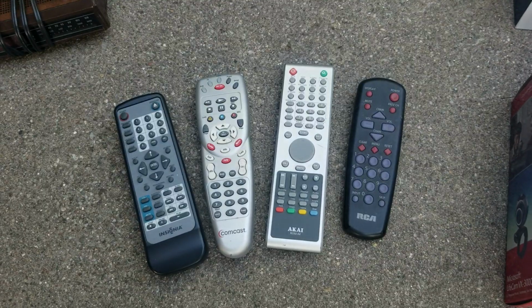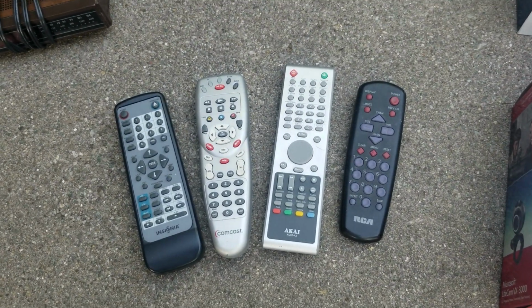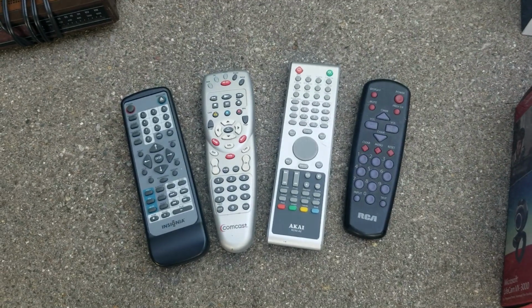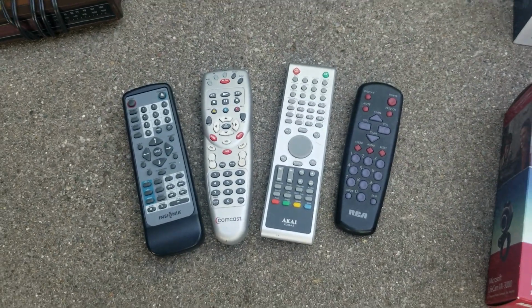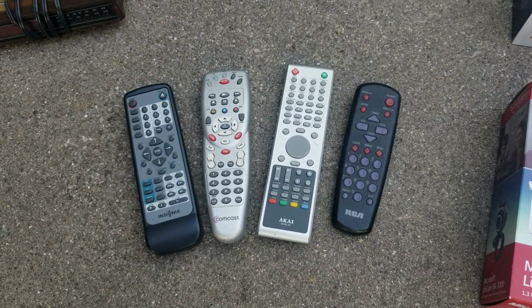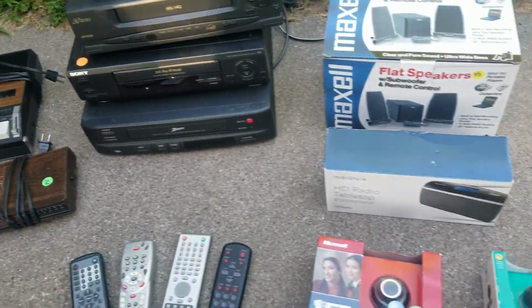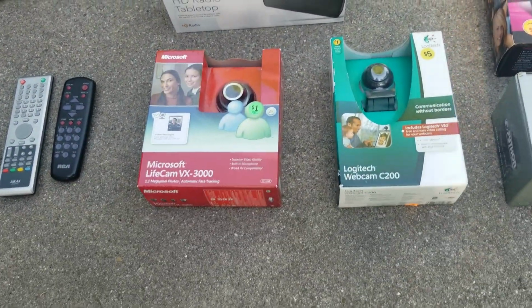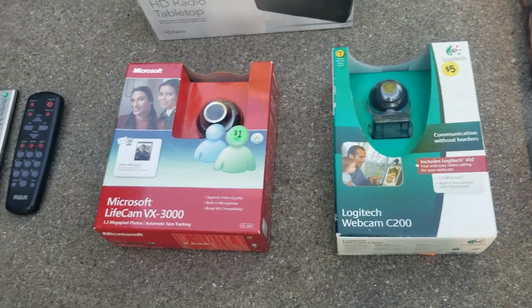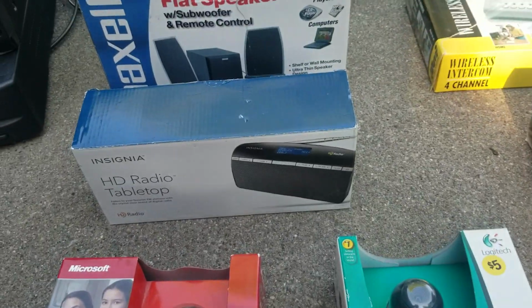Got a bunch of remotes here. This is something else that goes really cheap because what are the chances somebody coming to the garage sale needs this particular remote? Not very likely. So you get them for 25 cents, 50 cents, a buck, and they sell on eBay, sometimes even on Amazon, for 10, 15, 20 bucks sometimes. Got a stack of VCRs here, and again, I'll test those. Bunch of electronics new in package. Webcams, these go for really good money. Only paid $1 for that, $5 for that one.